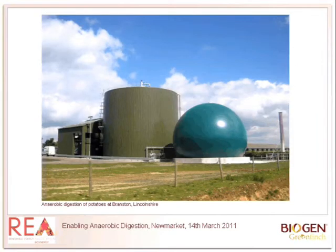And here is another example of an anaerobic energy crop and anaerobic digestion plant, where it's actually on a potato factory just south of Lincoln, where they pack potatoes for Tesco, and the potatoes which are either too small or too large or too rude actually now produce the electricity for running that factory.